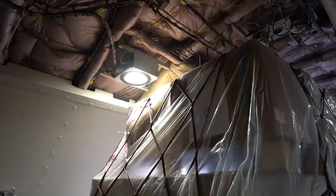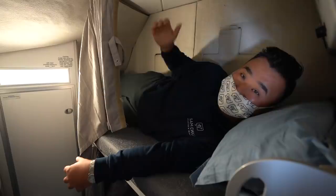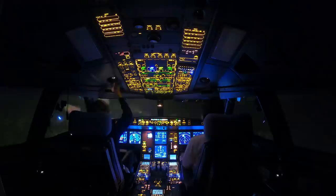Absolutely. Okay, closing. It's much better than a passenger plane. I think I only want to fly cargo plane from now on.